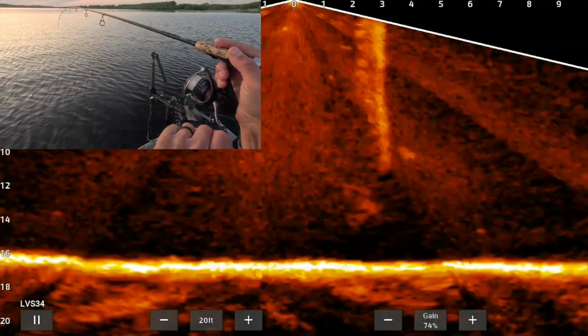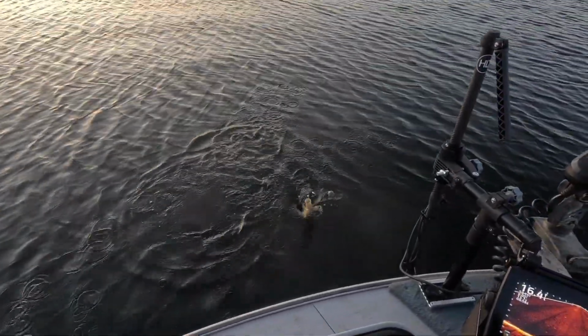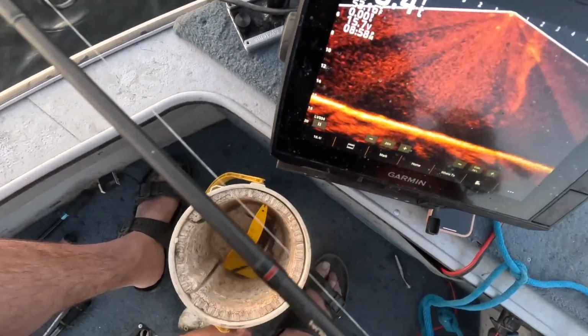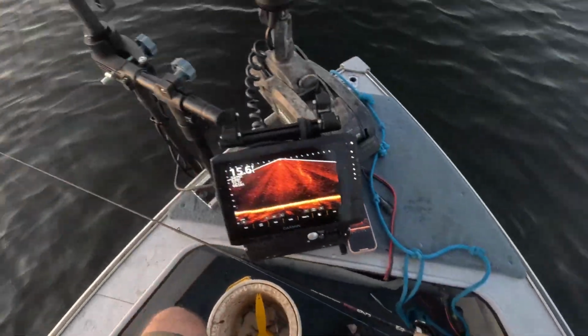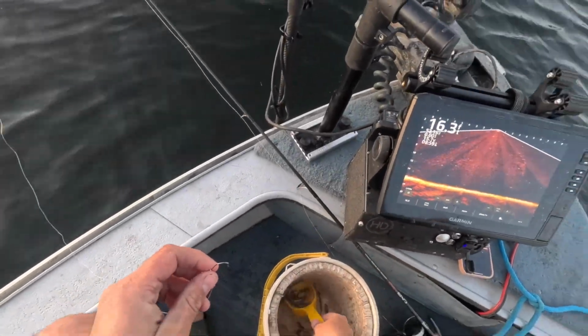There we go. What do we got? I'm not getting the most graceful of hook sets, but there we go. Another crappie. Jeez, these things are just insane. Well, that's enough crappies for me. I don't think I have my 10 right, not even close, so I'm gonna put everything back after this.